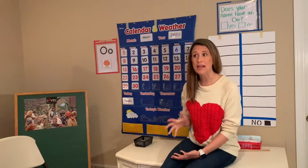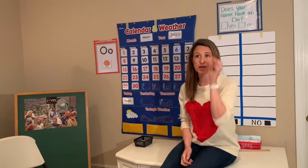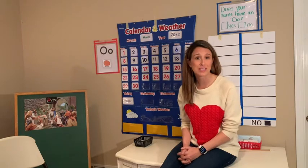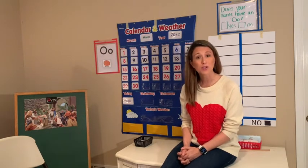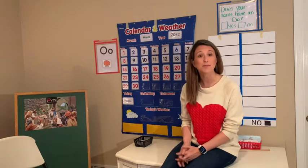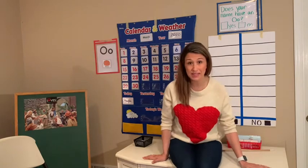Some ideas that you could do at home to be a helping hand would be to make sure you put your dishes in the sink, or maybe in the dishwasher. Maybe any trash that you have after lunchtime or dinner time, you can put in the trash can. Or if you take out some toys, your helping hand job should be to put the toys away, right? We do that at center time. At the end of center time, what do we do? We clean up our toys, that's right.